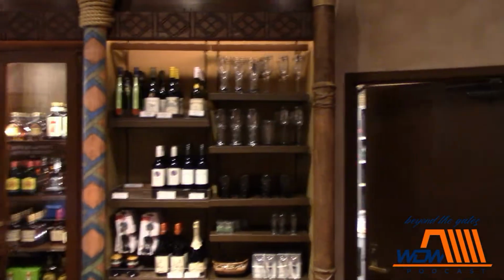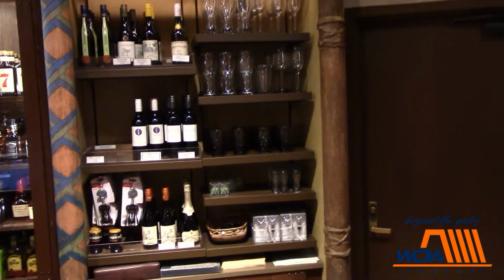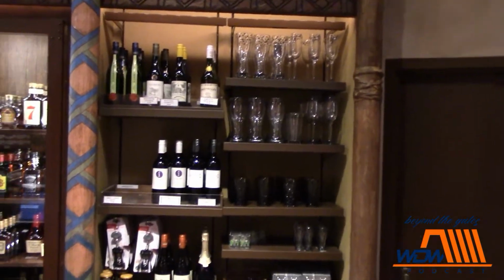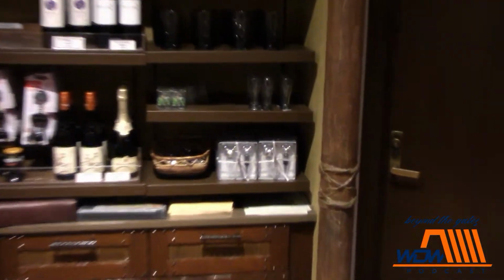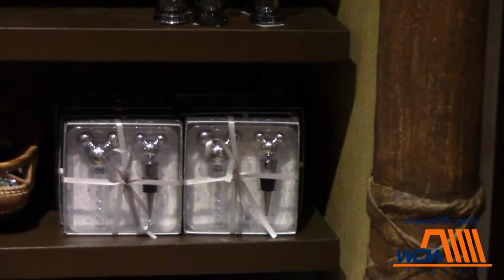Some of your top shelf. Sell wine by the bottle. You can get a cork opener, a bottle topper. That's really cool. We saw this at the Jumbo House, little Mickey bottle toppers.